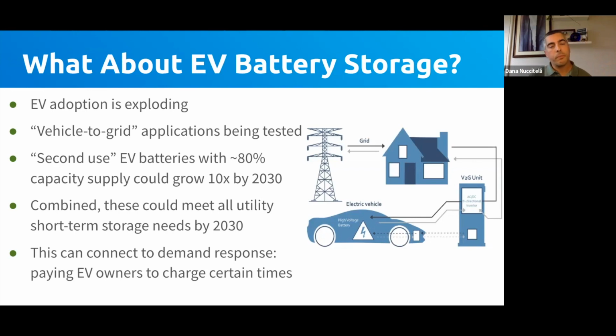And so if you combine those two, the vehicle-to-grid charging and the used EV batteries, a recent study found that those could meet all utility short-term storage needs in the United States by 2030 if you maximally and most efficiently use all those battery supply technologies.